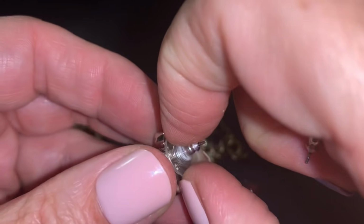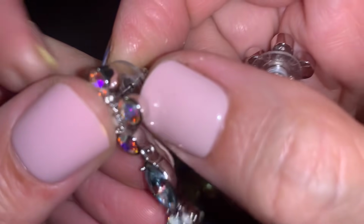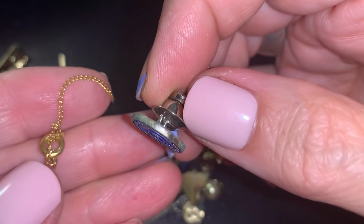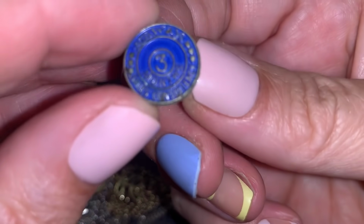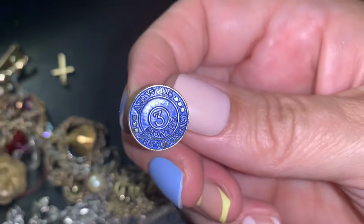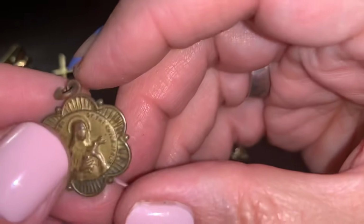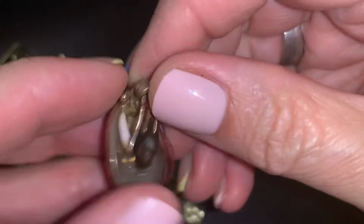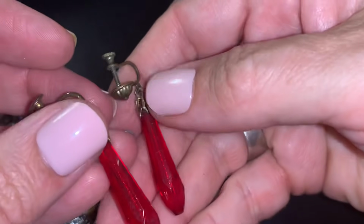Sometimes they have names. Near. Of that. Amway, 3 months sales consistent. Religious thing. Looks like a little strawberry. Crown Trafari. Oh, stick at my nails. Oh, did I say I couldn't find the other one? This is glass. They're pretty.